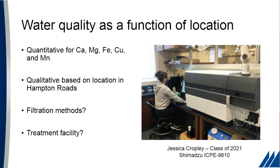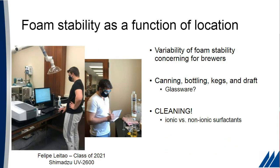Felipe is another one of our senior POGIA students, and he's looking at foam stability. And by location, we mean from the keg or from the tap in the tap room or a bottle or a can.